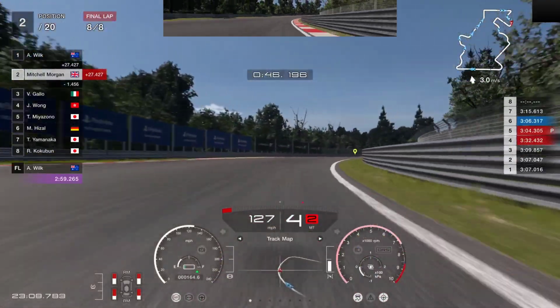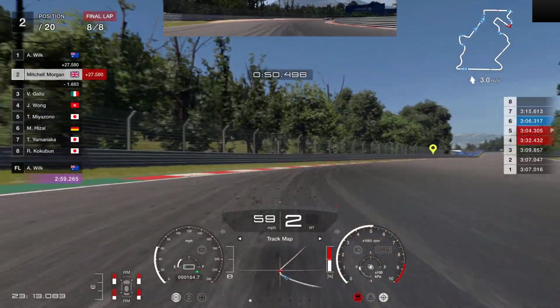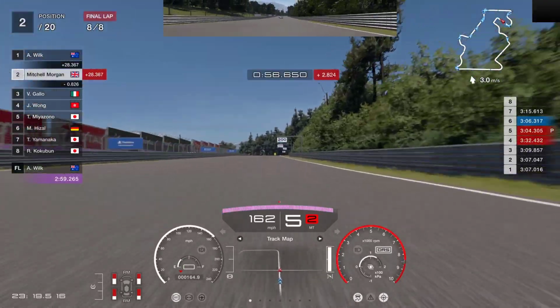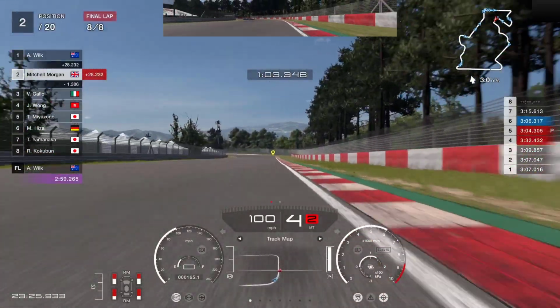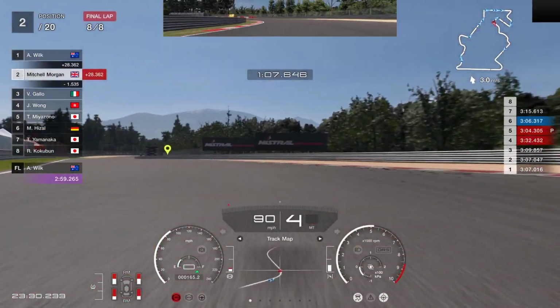We have managed to get the gap out to 1.4, which means hopefully any slipstream would be broken. However, they do have the ability to bump draft each other to catch up with me, so this is far from over. Wilk is just gone now, 28 seconds ahead. We've just got to keep this tidy through here. So down into 4th gear for this corner.